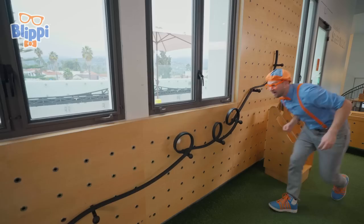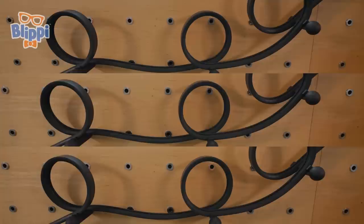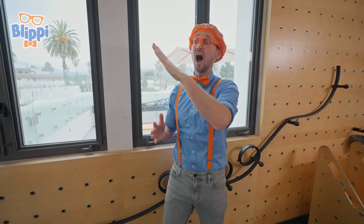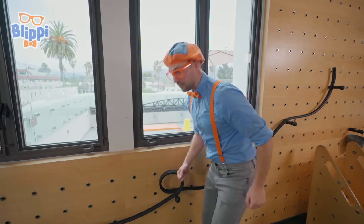Did you see how they all start up top and then they all go down to the bottom? Yeah, because gravity is pulling them down. But then when the loop-de-loops happen, it slows them down because they have to go back up. You know, like walking up a hill, it's pretty hard. But going down a hill, it's way easier. Whoa!